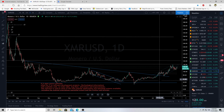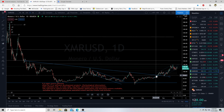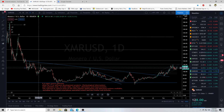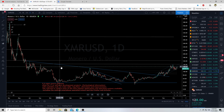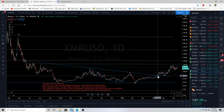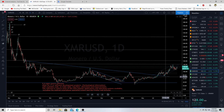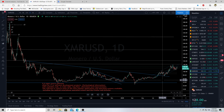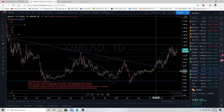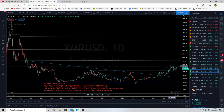And finally, the big move that Monero did in the recent days was in July, when it crossed above this trend line coming from June 2018, touching this high, touching this new high, and then came and broke above this trend line and went up and tested this support right here. It was a very good entry for those who invest in Monero, because finally Monero broke above this trend line, and that is exactly what Monero is doing to go into the uptrend.